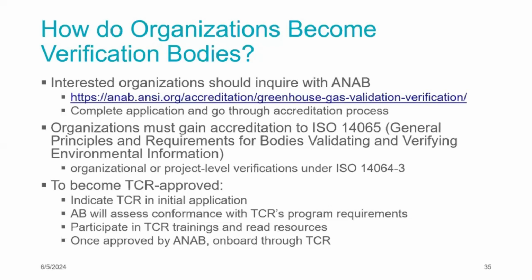Once they have been accredited, they will then need to participate in some TCR trainings, and read some resources and protocols to make sure that they're up to speed on that. And then they are onboarded and given an orientation process through The Climate Registry. So we'll get them set up with our software system, et cetera.